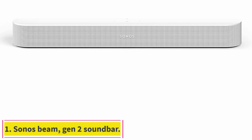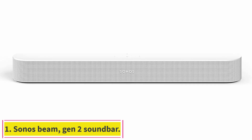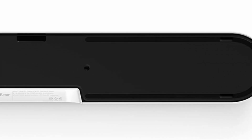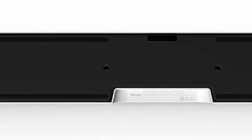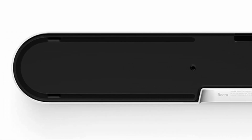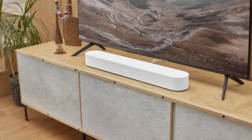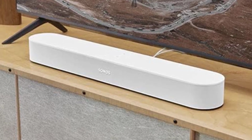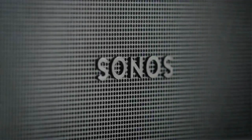Starting at number 1. Sonos Beam Gen 2 Soundbar. The second generation version of the Sonos Beam is a lot like the first model. The compact mid-range speaker still sounds great, but it now has a more stylish plastic grille design that brings it in line with the larger, more premium Sonos Arc, as well as bringing onboard Dolby Atmos virtualization and HDMI ARC support. The Beam soundbar is as sonically impressive as it's always been.